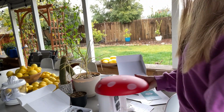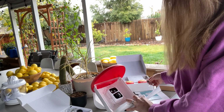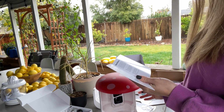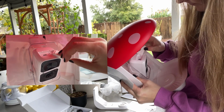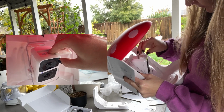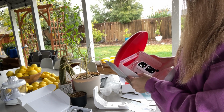Okay, this comes out. I can turn on the camera. Okay, I haven't mounted it yet. I might make Lucas help me with that later when he gets home from work.